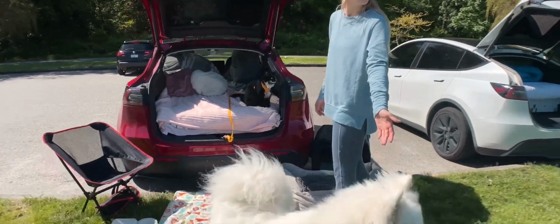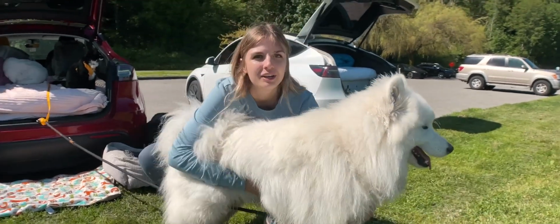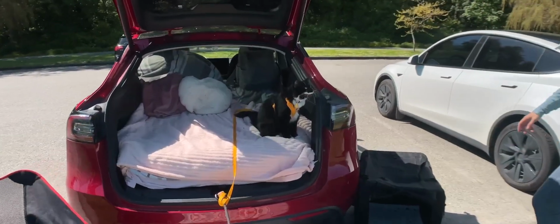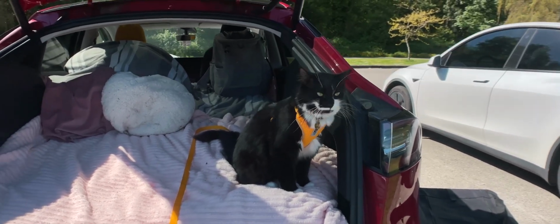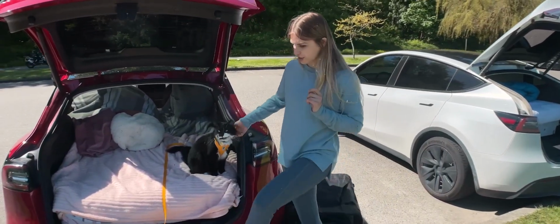Can you introduce your boys? I can introduce my boys. This is Snow. He sees another dog playing with a ball and he's really distracted. And this one's Finley. He also sees the dog, but you're not gonna go anywhere. You're pretty chill. Finley is 3, Snow is 1, and they're both very good adventure boys.